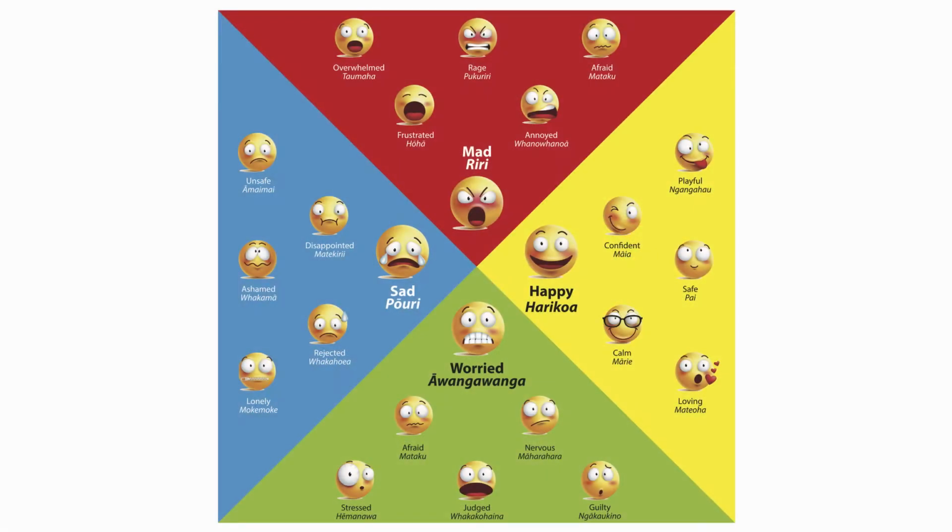Often children will only use the words mad, sad, happy or worried. And using the mood mat helps them build their feeling vocabulary, increasing their emotional literacy. This has so many benefits. Scientific research shows just by naming how we feel, it helps us shrink down our big feelings. When we encourage children to say what else they're feeling as well as mad or sad, then we can start understanding why they're feeling that way. And once their big feeling has shrunk down, we can help them come up with solutions and strategies.